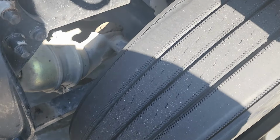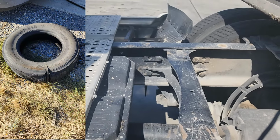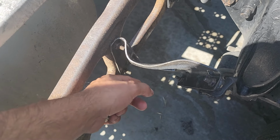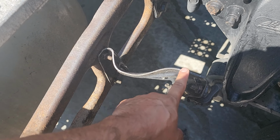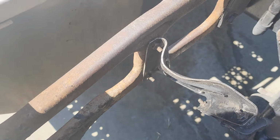Here's the other side where I had the tire. Thankfully it didn't blow my airbag, but it did mess up the flap thing where the quarter fender goes on. I think this one we might be able to take it off and get it straightened out. I called for this piece, guys, $150 for this piece of crap little bracket. So nope, that ain't gonna happen. We're just gonna fix it. It pretty much just looks like that. We'll be able to make it work.